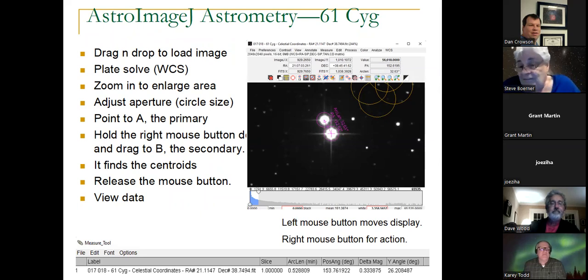You just drag your FITS onto it, okay? And you click a little button and it'll say plate solve. The button is over here on the top row. I realize you can't see me moving my mouse, but up here on this line that says WCS, click on that button and it'll do the solve. I'll show you that in real time in a second. It has the ability to zoom in and zoom out, so you can fill the screen with the area that you want to measure.